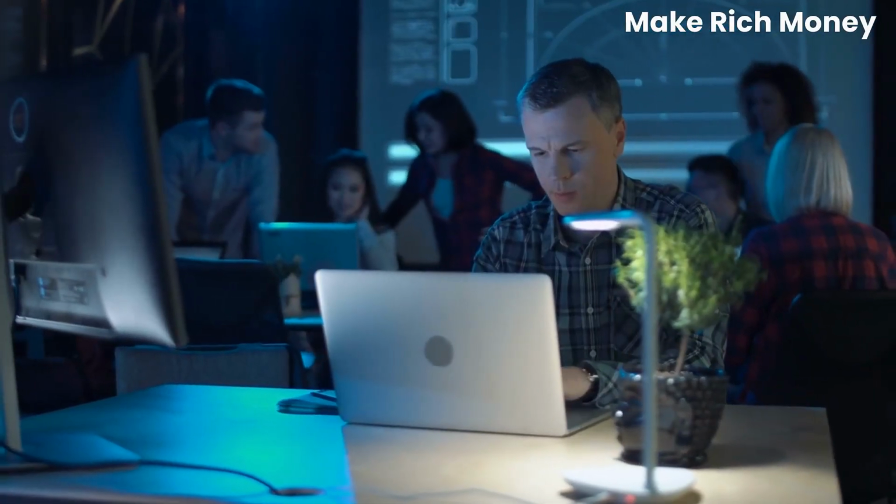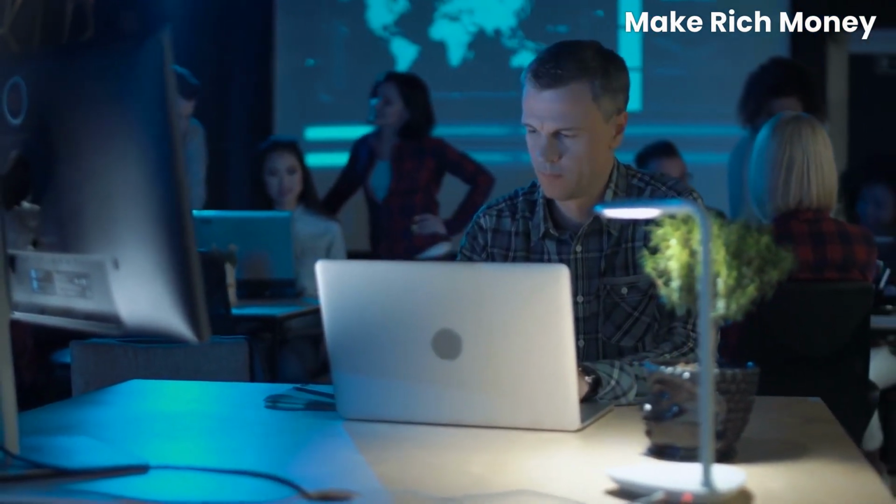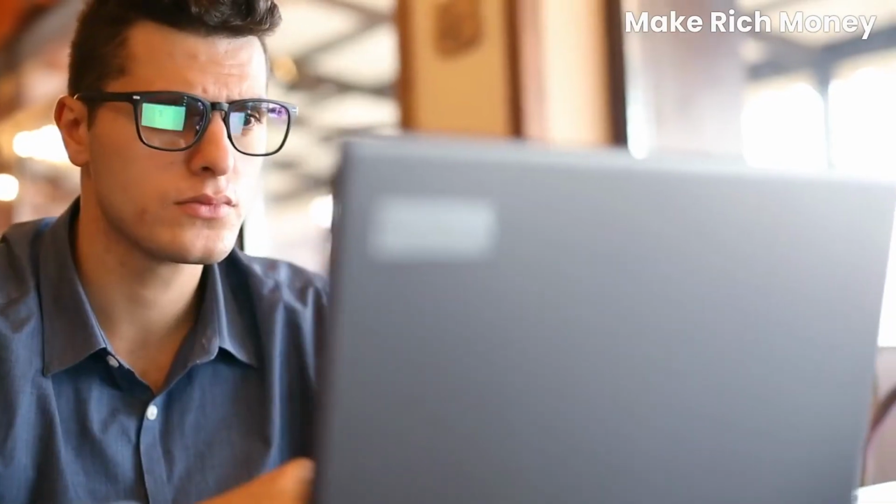Once you've done your research and decided on your asset allocation, it's time to put it all together into a cohesive investment plan. Your plan should outline your financial goals, asset allocation, risk tolerance, and a strategy for monitoring and rebalancing your portfolio over time.